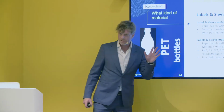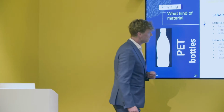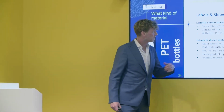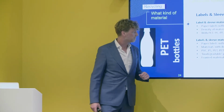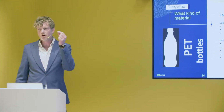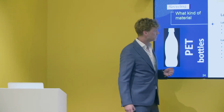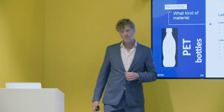PVC, all the chlorinated materials, PVDC, stuff like that, very unwanted. Polystyrene, but also biodegradable plastics, because they might cause issues in the PET recycling. If there's still a particle in there, then you will have some problems. And don't use foamed materials.